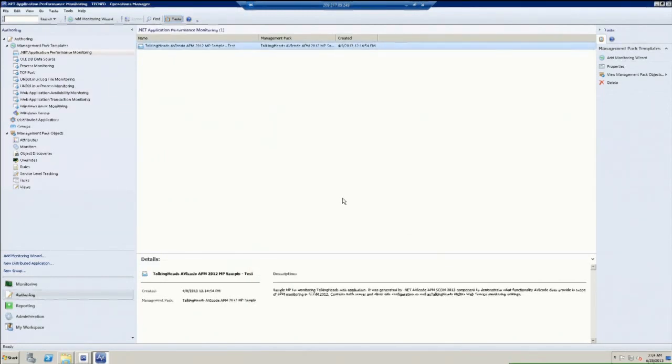And now you need to distribute the monitoring configuration to the application server. Of course, you can just wait. But the discovery interval is rather high. It's about 4 hours. And surely you can go and override these settings, but I don't think it's a good practice, at least for production. But currently we have a test environment.